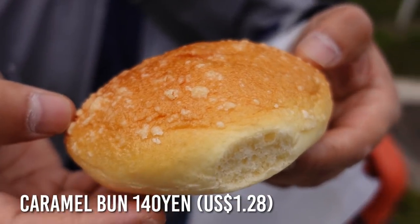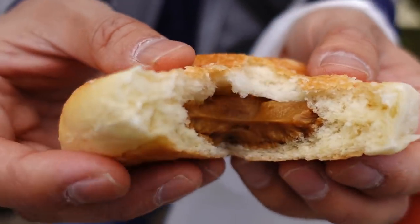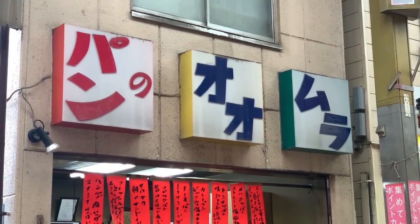This one is caramel flavored. We talked with a shop lady and this one is her favorite. It's like a cream bread with the caramel flavor. Yes, texture is like cream and the caramel, good. The sweetness is good. I need coffee. I want a coffee now. I also want to mention that this shop has been doing business for, I think, around 80 years.